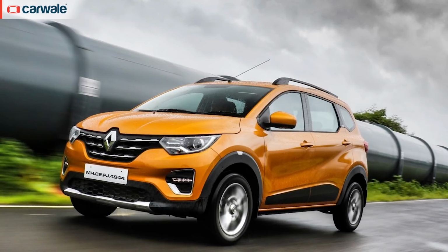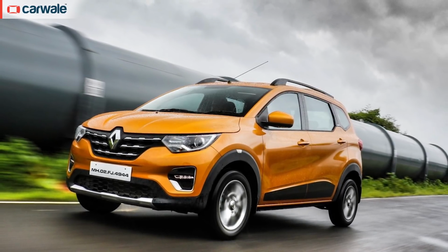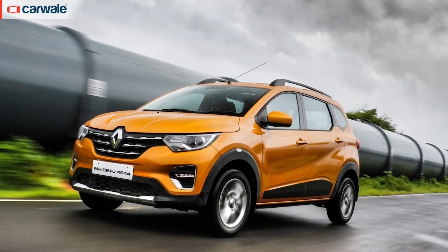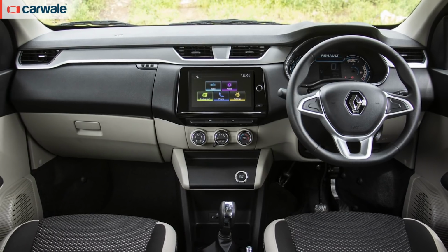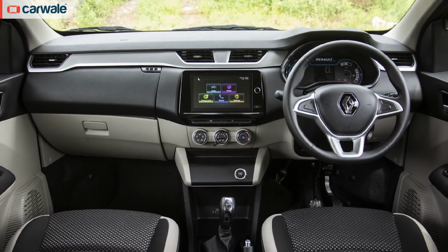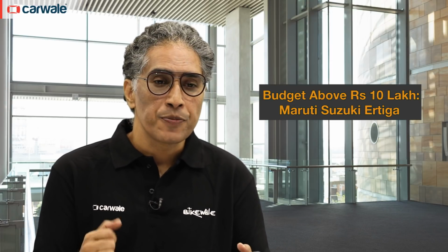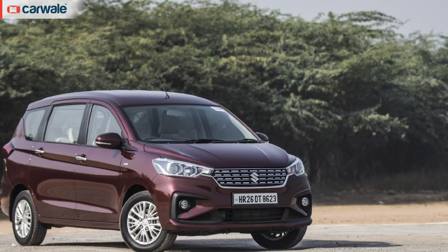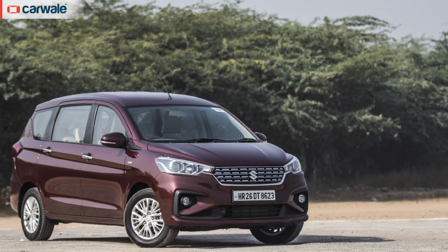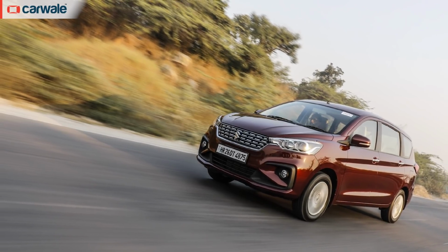We've tried it, we've driven it with 6-7 people and it works. Yes, it's got a small engine, not enough power output, but it's not really a bother. Especially in city confines. Even on the highway, if you're doing something around 90, 100, I think it works with that many people. But if you can spend more and you're looking for a little more space, a little more refinement, a little more power, then of course Ertiga is a great option. That too, you'll also get fantastic resale whenever you choose to sell. So depending on your budget, you can either go for the Triber or you can go for the Ertiga.